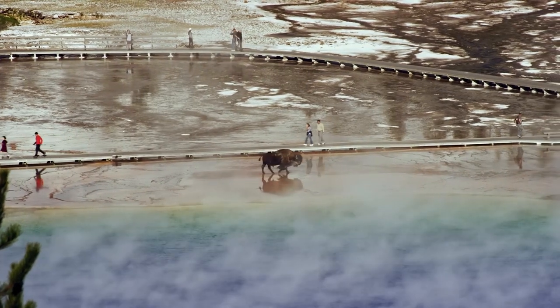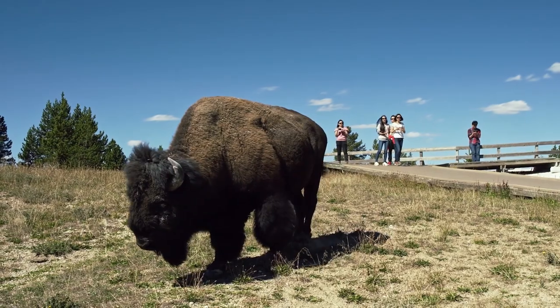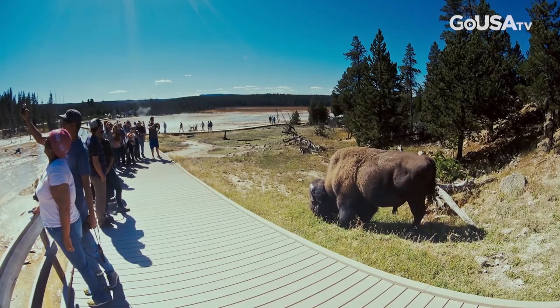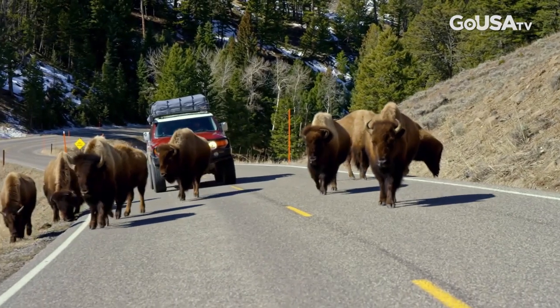But the animals don't need the walkways to get around. Like the bison, who can apparently walk wherever they want.